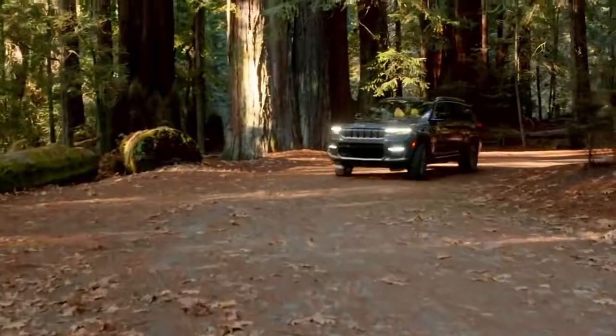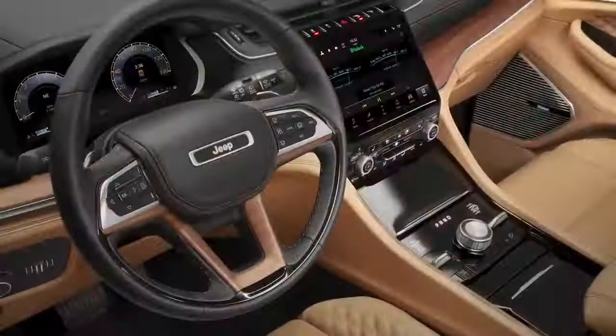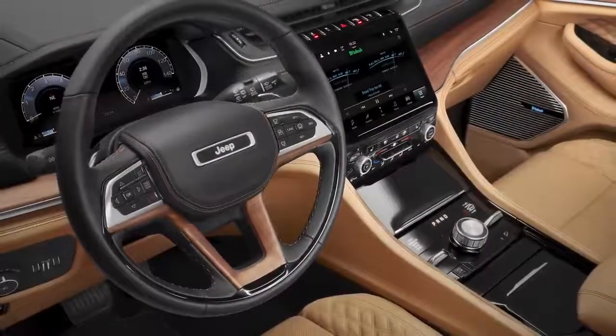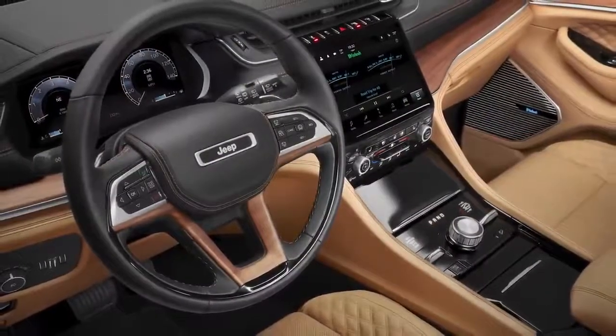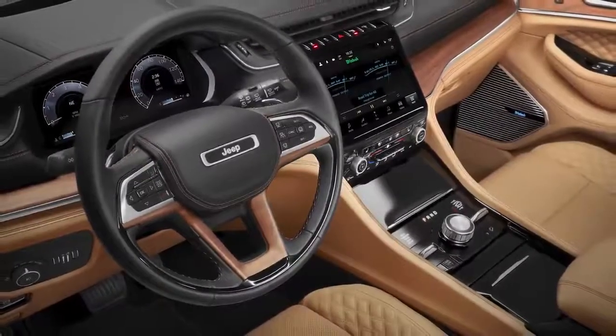A couple things you'll notice as soon as you get in the vehicle is, I talked about authentic materials. You open the door, the Summit model behind me has got more real wood and real leather and real metal than any other SUV in the marketplace, and it really makes you feel like a million dollars.